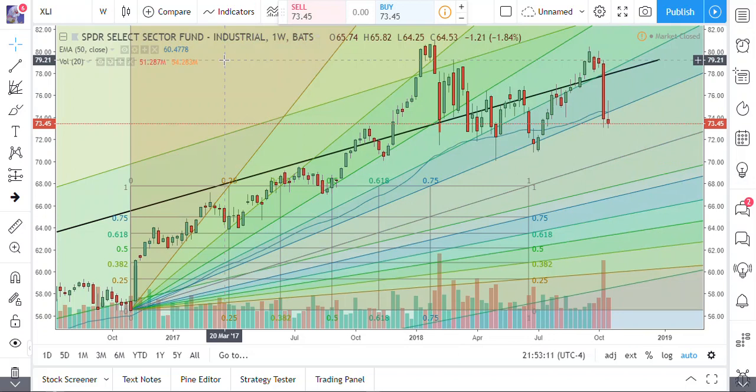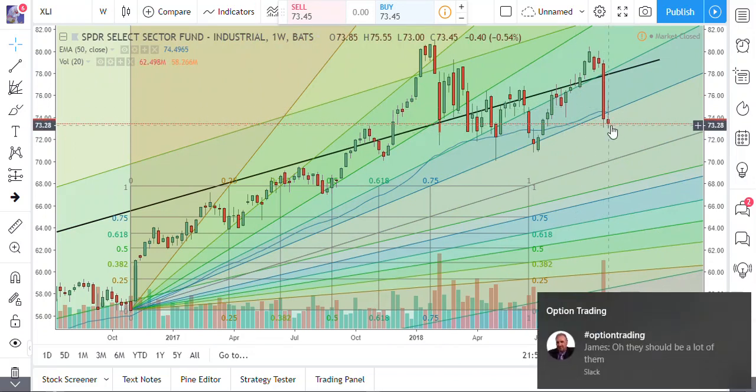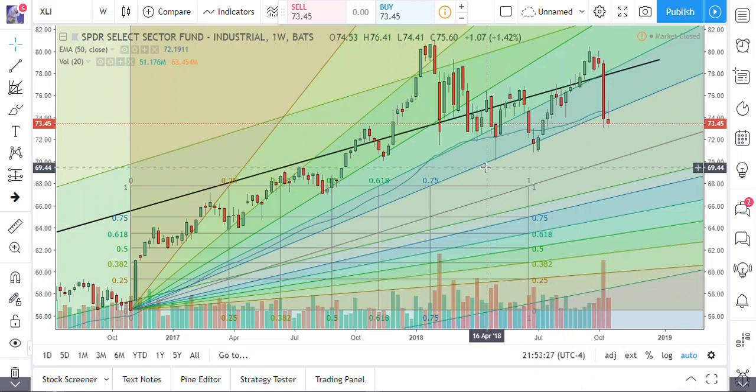And then if you want to look at your industrial ETF, XLI, we are below the 50-week moving average on the industrials. So that's not pretty, and we are breaking this fifth fan zone. And this, in my opinion, is a lot worse situation than what we had the prior time on this sell-off.